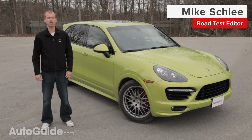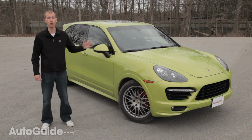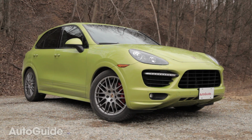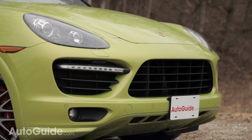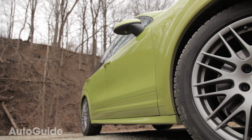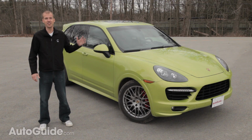The idea of a Porsche crossover vehicle is still crazy to many, but you know what? It sells. Last year alone, 44% of all Porsche vehicles sold in America were the Cayenne. With the availability of 5 engines developing 7 different levels of power, there's something for everyone. But we can't review just any Porsche Cayenne. We had to get the most ridiculous of the bunch, the GTS in this bright Peridot Green color.